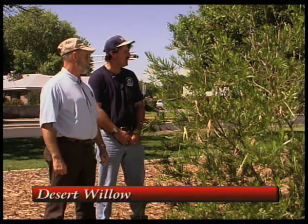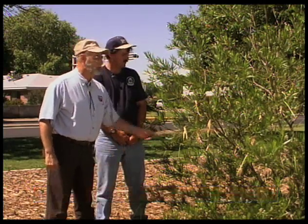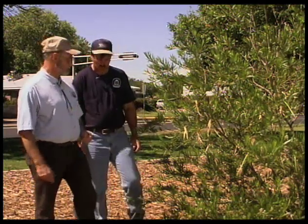Will get up pretty good size. Initially we thought 15, 20 feet, but I've seen some here in town 20, 25 feet tall. Real good tree. Excellent tree for Albuquerque. Blooms all summer and attracts hummingbirds. Right. Well, let's go look at its relative, the Chitalpa tree. Okay.